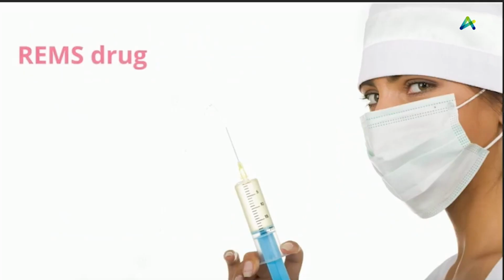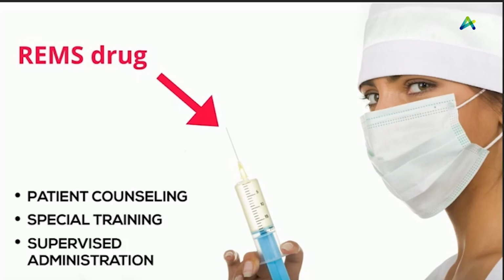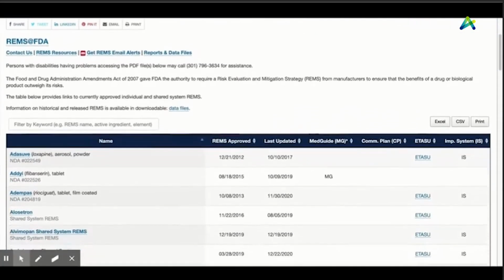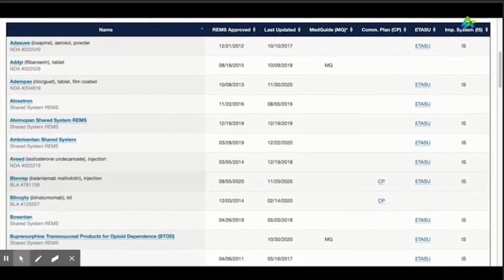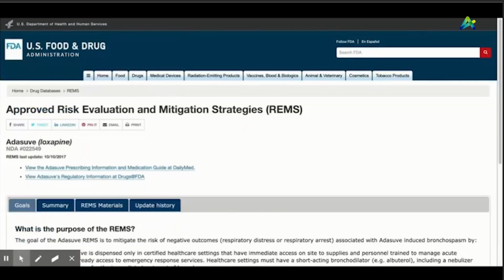Use of an REMS drug requires that the patients getting the drug be counseled about the serious side effects and given an opportunity to decline it, that the healthcare professionals, like doctors and nurses administering the drug, receive specific training, and that the administration itself occurs in a highly controlled and supervised environment, like a doctor's office or the hospital. The FDA maintains a list of all current REMS drugs on its website, along with exhaustive information on each of these drugs and its distribution strategy.